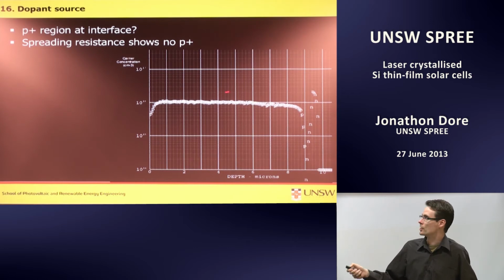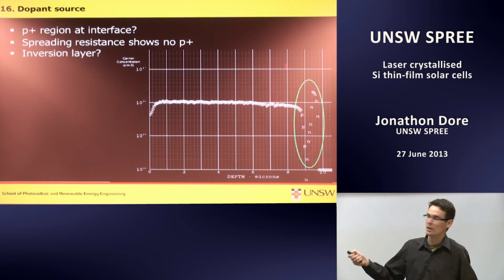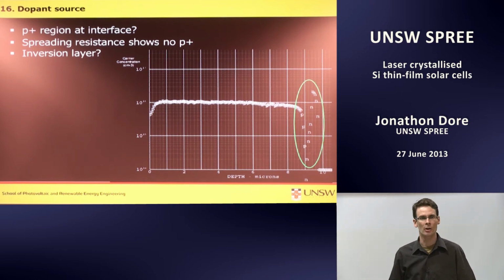You can see here again this uniform layer. If we're looking at carrier concentration here, about 10 to the 16 p-type, what we see here is instead of increasing and creating this P+ region, we actually see a decrease in the p-type, and we start to see it turn n-type. So we get some sort of inversion layer effect, and we really don't know why that's occurring. There's one theory that perhaps as the silicon cools, that glass is actually acting as a sink for the boron and it's sucking it back in.